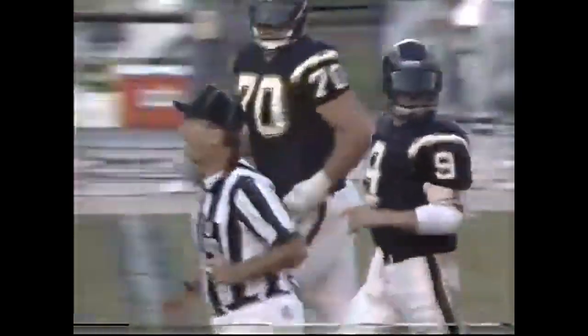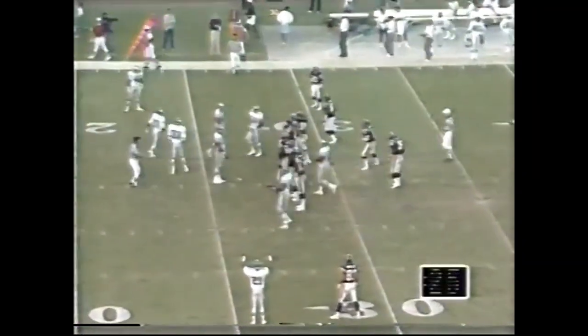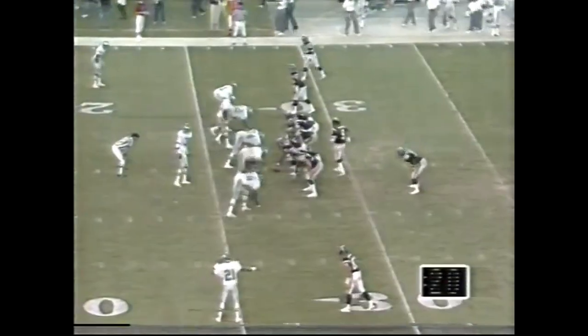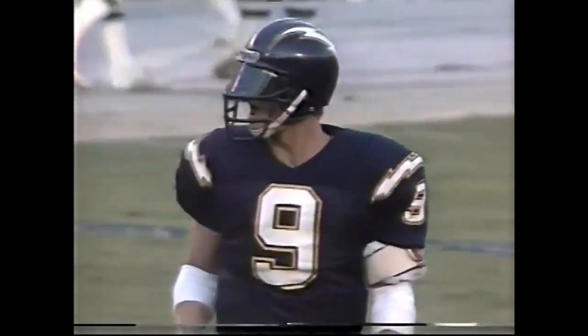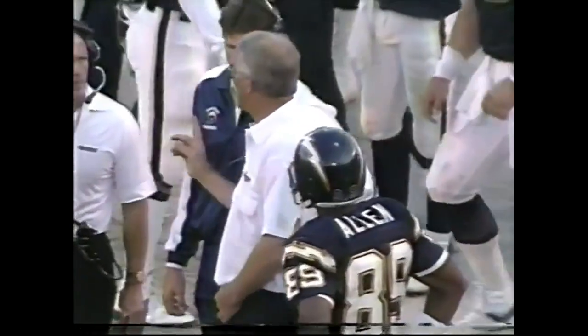McMahon on 1st down has gone deep. Jamie Holland. Clock continues to move. A gain of 49. 25 seconds left. McMahon runs the clock play, and it stops with 17 seconds. Oh, what a pass from McMahon to Jamie Holland for 49 yards.